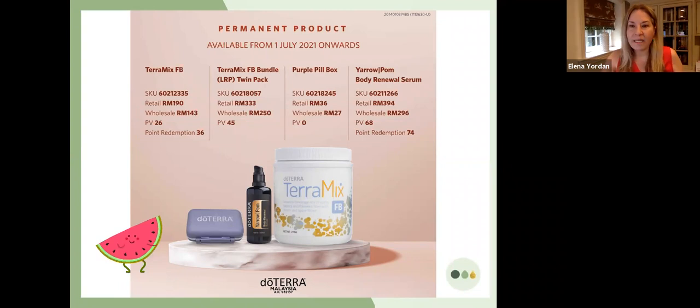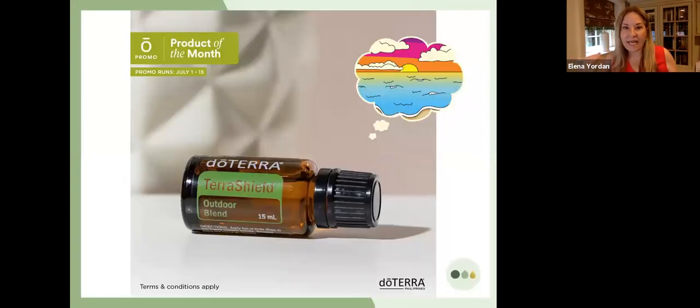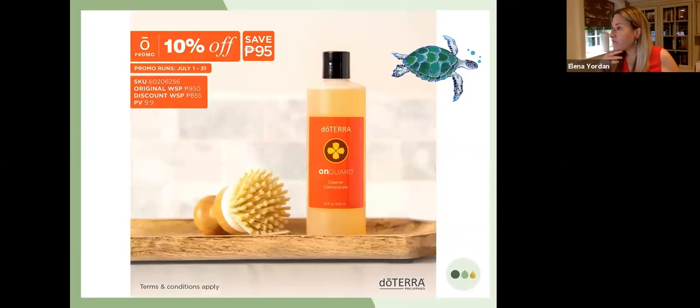Let's talk a little bit about the Philippines and what we're seeing in the Philippines. Again, dōTERRA Shield, which we also have as a special in the US. That's their product of the month. Their 10% off, though, is the On Guard Cleaner Concentrate.